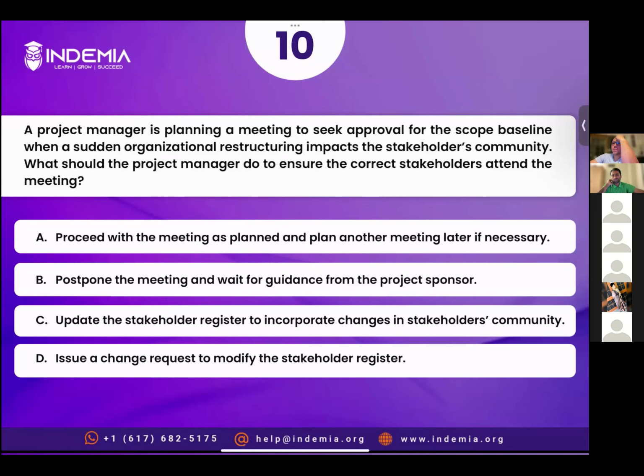So you're saying there might be a change in the stakeholder community as indicated in the question. So the best option is to modify and update the stakeholder register. But there are two options for updating the stakeholder register. Which one have you chosen? Option C also says update the stakeholder register. Okay, great to see. Okay, good try. Thank you.